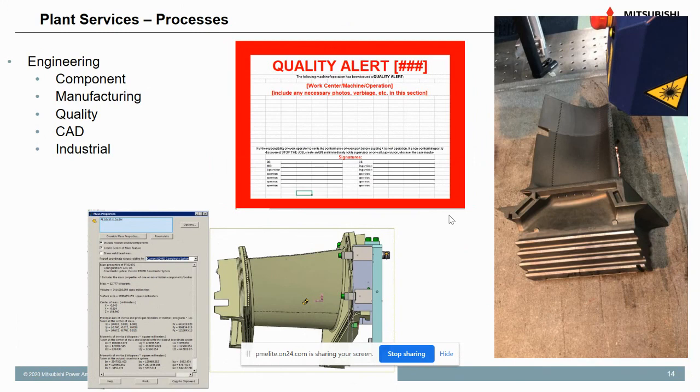We have quality engineers, which is a branch of industrial engineering. The quality engineer makes sure that the parts come out the way they're supposed to by inspecting. We have certain criteria that they make sure the parts adhere to.